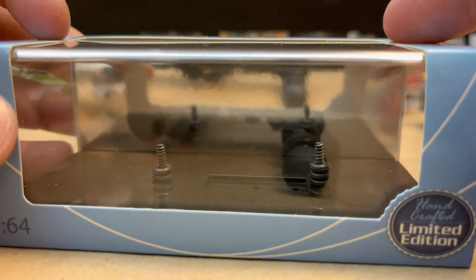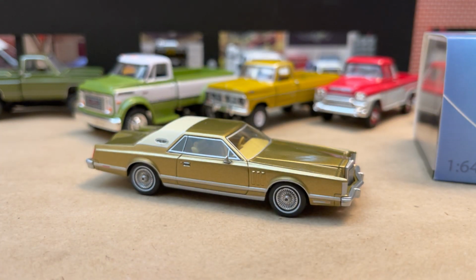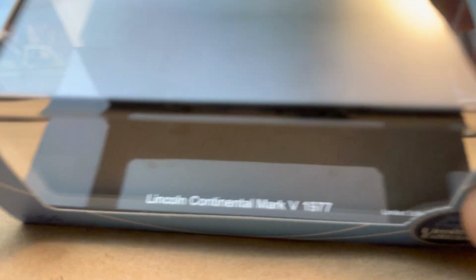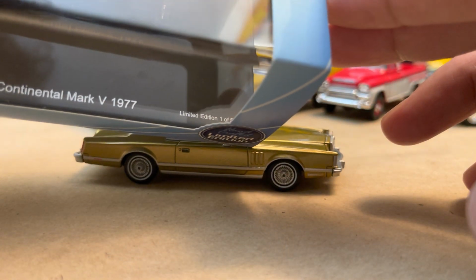This is not Diecast. This is Resin, and they can get higher fidelity with Resin than they can with Diecast. Limited edition, 1 of 500, so not bad for the limited. And I think they made this car in a couple of different colors. You can see right there.